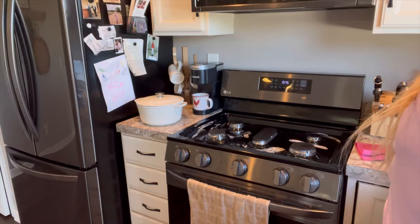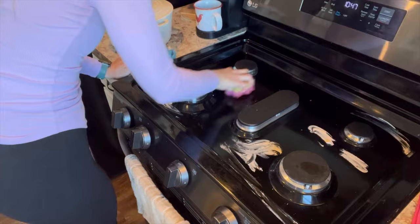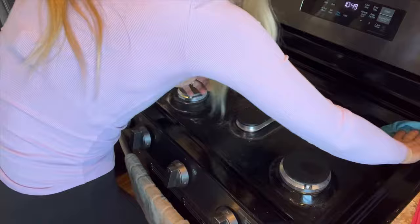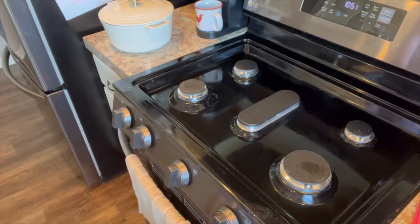So here I am using that cleaning paste again, and I was using it with a damp microfiber cloth and scrubbing, and it wasn't working super great. So then I got my Scrub Mommy sponge. This one I had to throw away soon, so I was like, you know what, I'm just gonna use that to get it nice and clean, and that worked so good. And then I used the damp cloth to wipe all that away, and then you'll see me use my multi-purpose cleaner just to make sure everything was nice and clean.